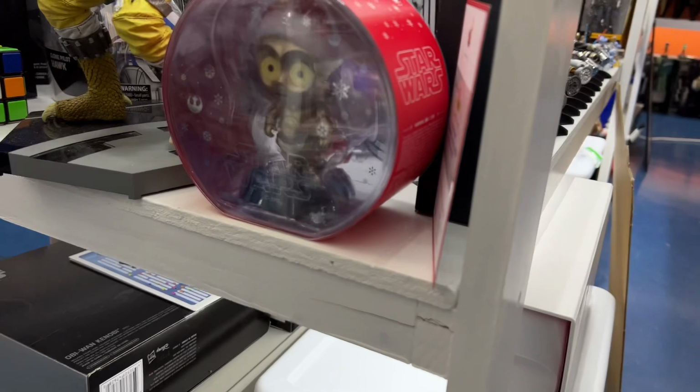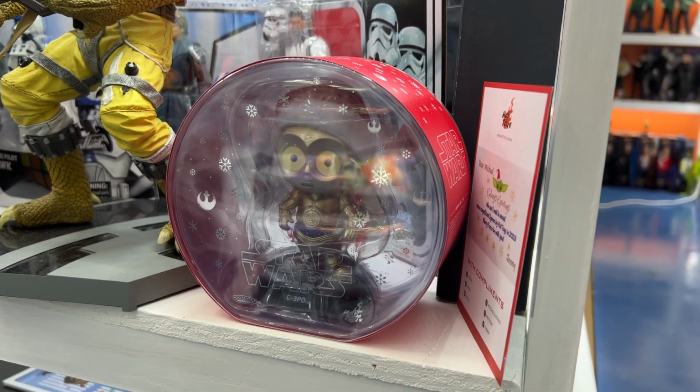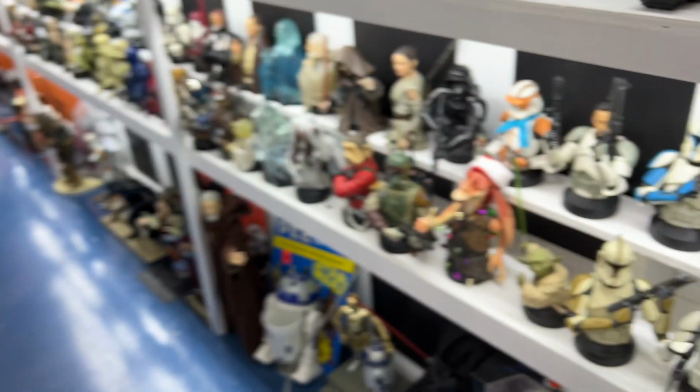But number 20 here is going to be C-3PO. And he's a great example of somebody who's just really got a Santa hat on. The first 6 of these in my top 20 are actually going to be like that.